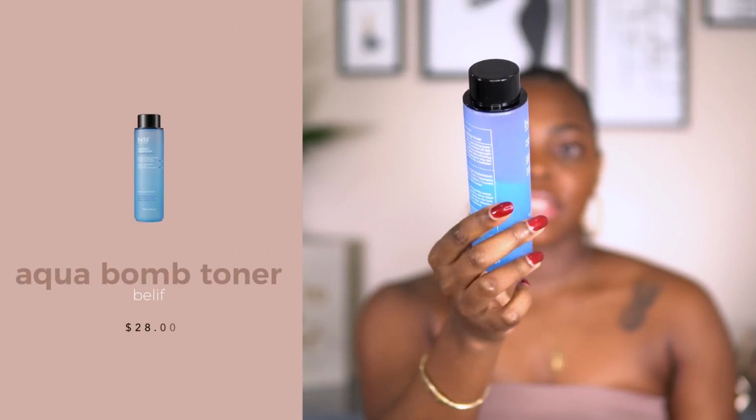What you need to get for any basic routine for anybody is a hydrating toner. My personal favorite hydrating toner is the Belief Aqua Bomb. And this is a basic hydrating toner that's going to be good for all skin types. Ain't no alcohol up in there, ain't no witch hazel up in there, just the stuff that's good for your skin. Now here's why toner is so important. After you cleanse, the next step should always be a hydrating toner.